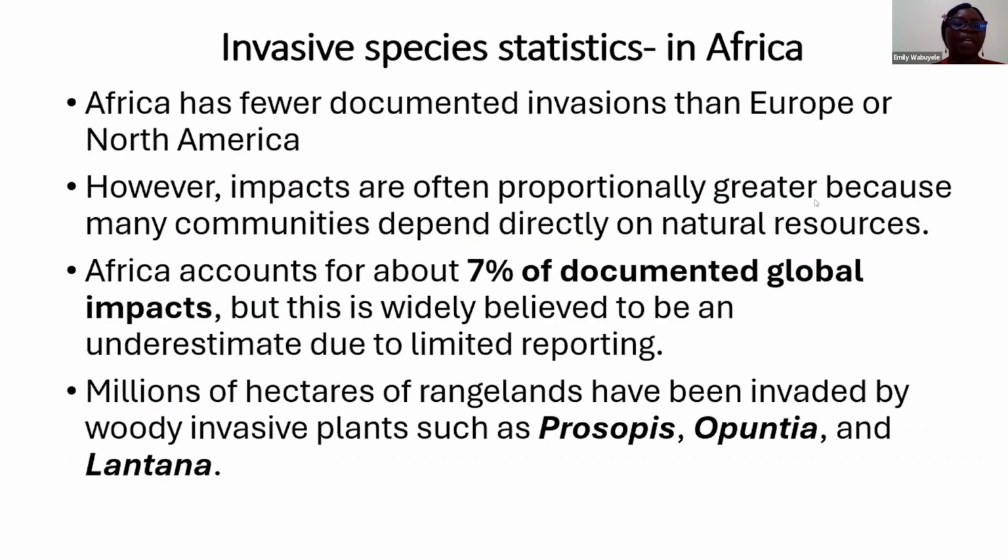Now, as I've said, Africa has witnessed so far fewer invasions. Just about 7% of the total invasions have been documented so far. But again, because of the reliance of a lot of people in Africa on nature, on their biodiversity, this is a very significant percentage when you look at it in terms of interrupted livelihoods.